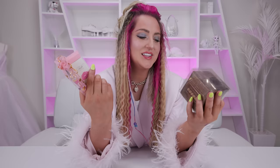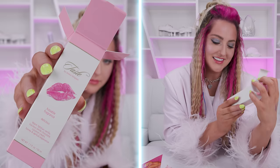Moving on to our body products. We are now entering a weird era where body products were edible. This was like a mid-2000s, 2010s thing. I want to say the first brand to do it though was Jessica Simpson in 2004, but I got Delicious. It looks like it's never been opened. This is supposed to be a warm Tahitian vanilla with white chocolate, coconut cream, honey, and apricot.